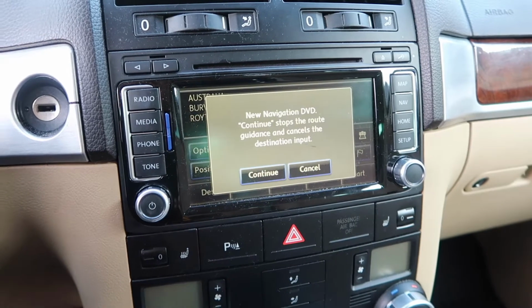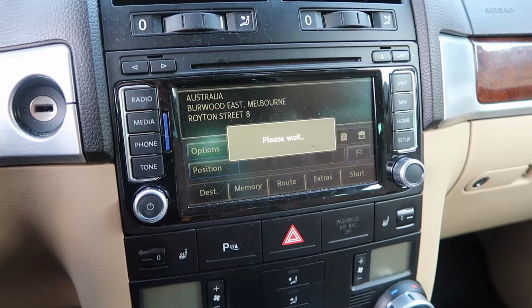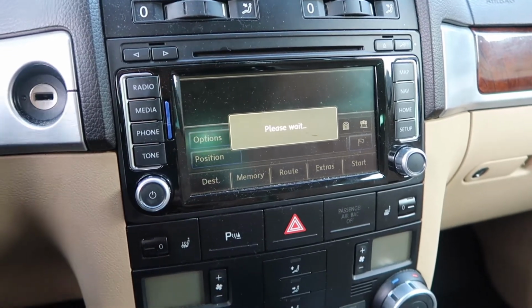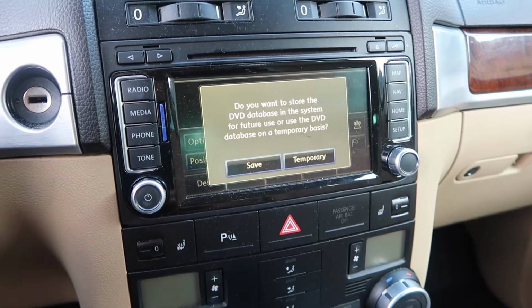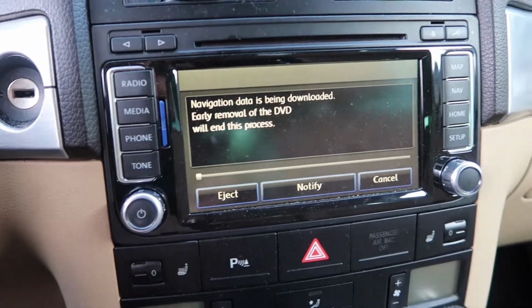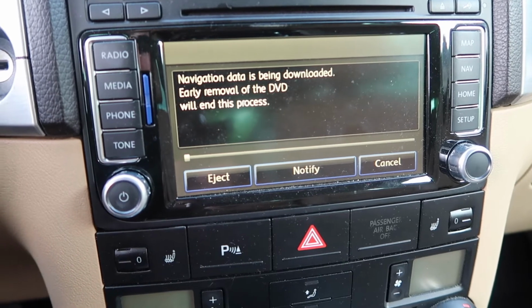You should be able to just insert the disc or the DVD and hit continue. Obviously this is an older head unit, so the whole idea of inputting a DVD and updating the map is old. Okay, let's hit save. It looks like this is going to take a second. If you hit the eject button just once, it'll pull up the screen and you can actually see it updating. This is where it's at, and I'm assuming it's going to come all the way across. It's definitely going to take some time, but it looks like this is going to work.